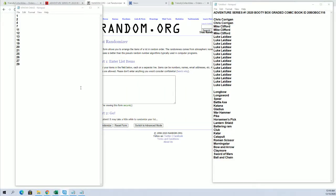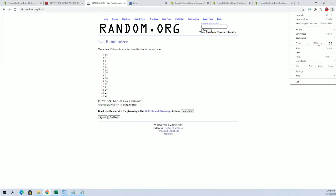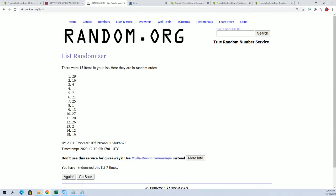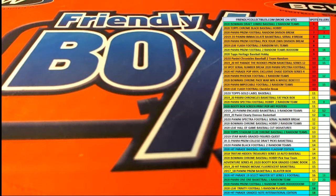All right, guys, first thing we're going to do is randomize our box number, book number, whatever you want to call it. For our box number, this is what's left in the first adventure series. All right, guys, box number 29. Let me grab that real quick. There's our list here for break 116.